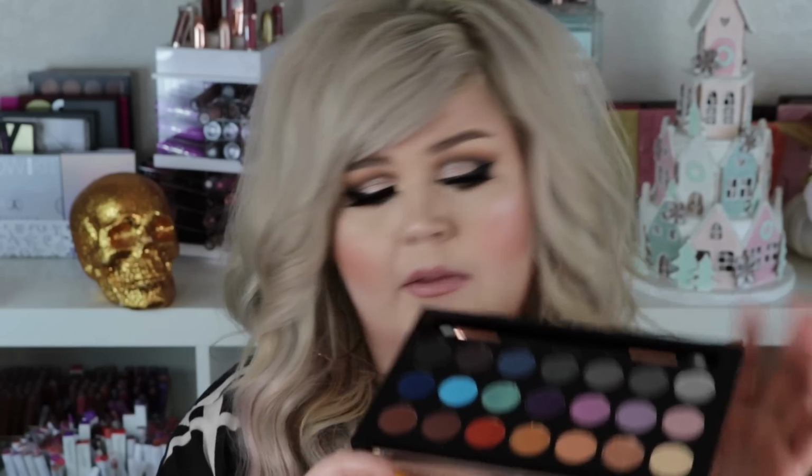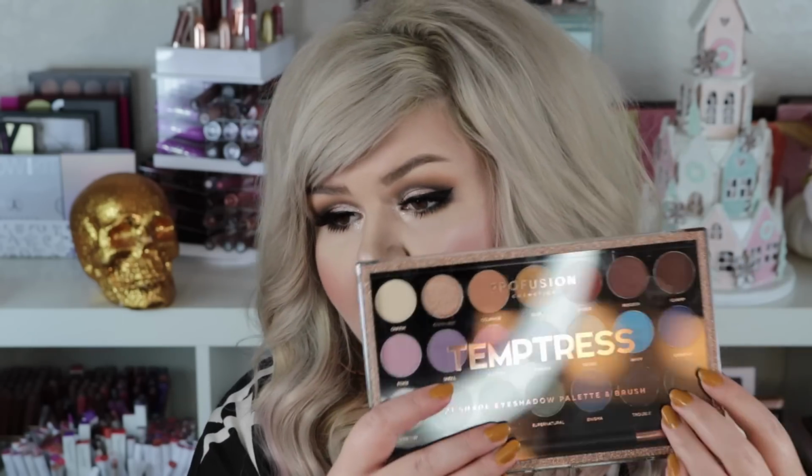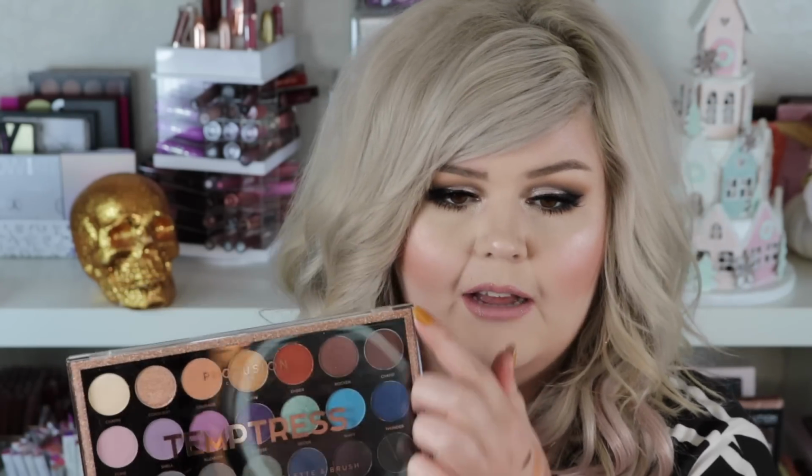And for the most part, all of those, especially, ooh, that mint green, girl. That mint green. So pretty. We're going to have to do a look with this palette. I also love that their holiday palettes that they just put out all have this glitter around the outside. How cute is that? Again, $10.